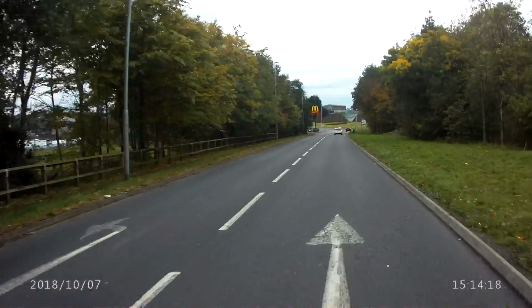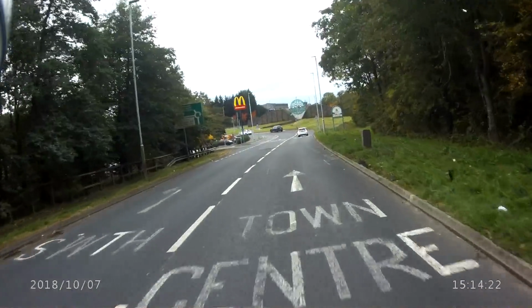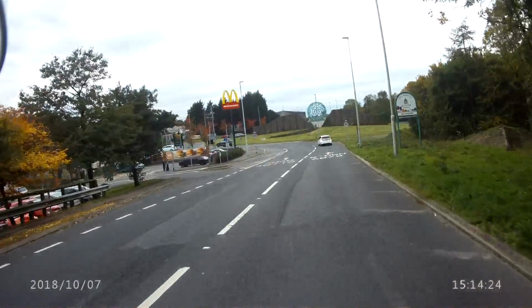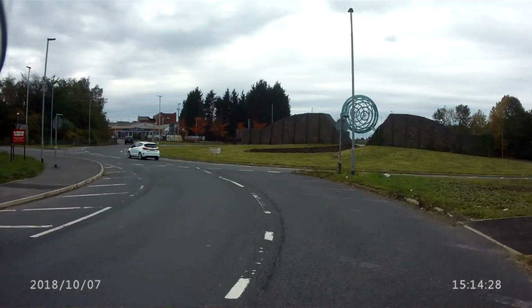I'll have a look on that little estate on the way home. I thought it was another retail park, but it's a petrol station and mainly food apparently.